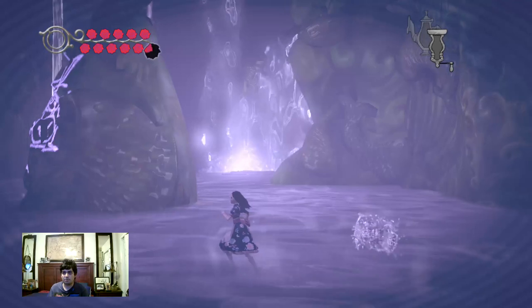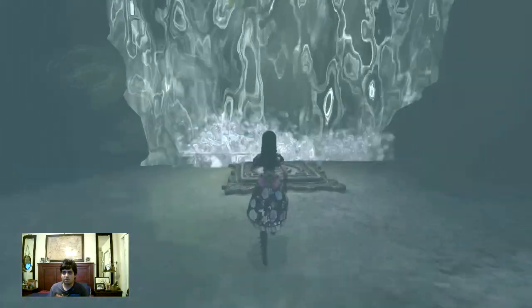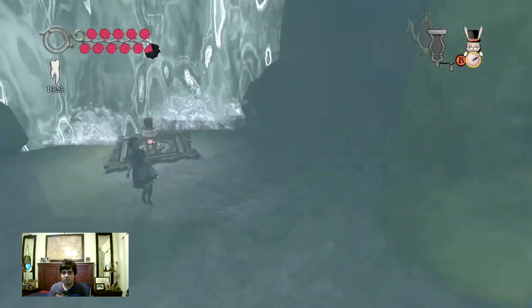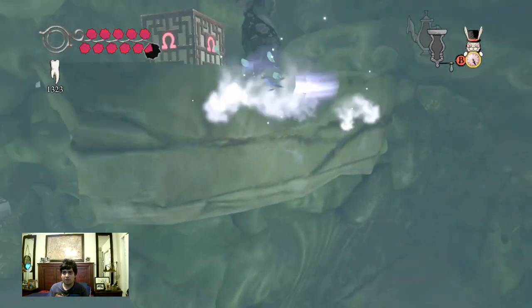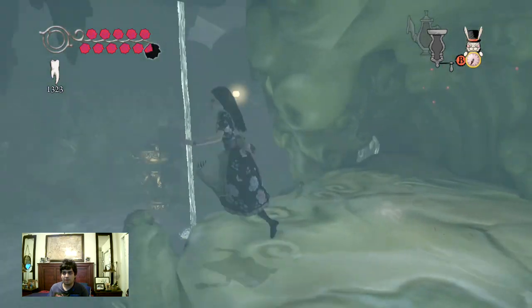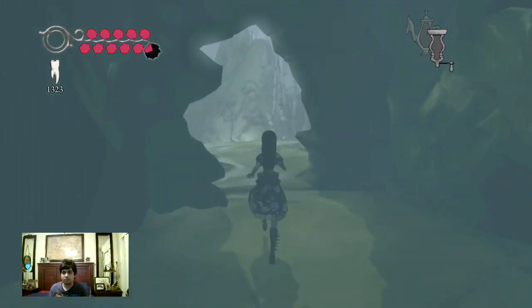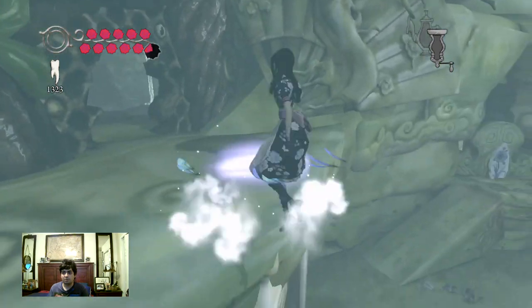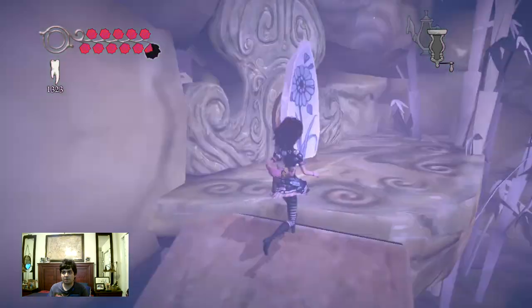Alright, is there any collectible here? No. Just place the bomb on the pad. Place it on the stairs so that you can get the block. That's two down. Okay, now that that's done, get the heck out of here and go to this area.